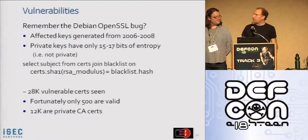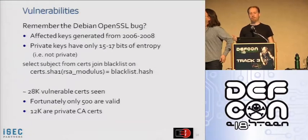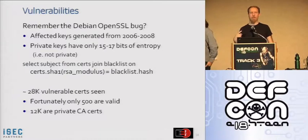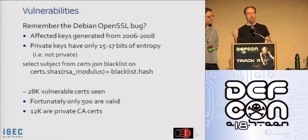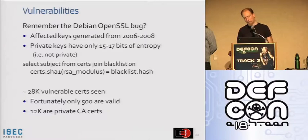So the biggest thing we found: we got a table of the blacklist of keys that resulted from the Debian OpenSSL bug. Debian had this bug that was present from 2006 to 2008 where their random number generator in SSL wasn't functioning correctly because of an attempt to fix a bug that wasn't really there. The end result was only 15 to 17 bits of entropy in OpenSSL's keys on that platform at that time, which means that those private keys are not private. You can just go and make a list of them all.